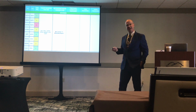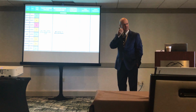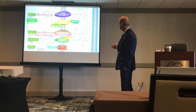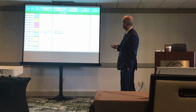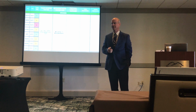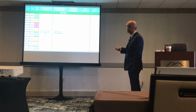The things that affect that chain are CoQ10. PQQ is polyquinolone. I can't remember what the name of it is, but it's a supplement you can take that is one of these steps in here. And then magnesium affects that. How many people take magnesium on a regular basis? Right? NADH and calcium affect all that, and ornithine.